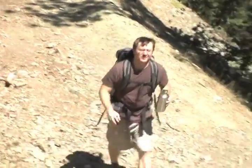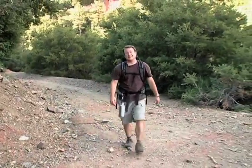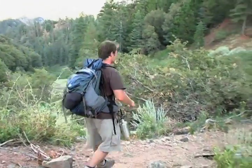Always bring plenty of water. Trust me, it is dry out here. So at this point, we're only about an eighth of a mile up the main trail, but we're gonna leave the trail right now and go down to Tom's cabin. This is where you'll need some pretty good shoes.